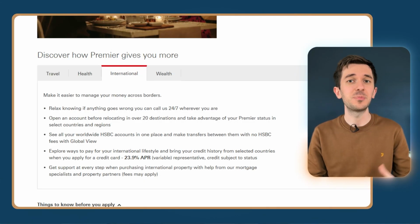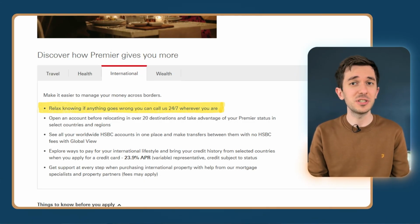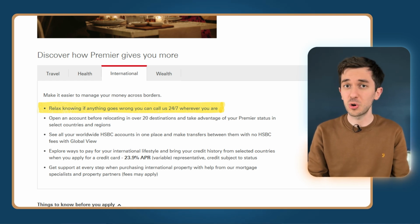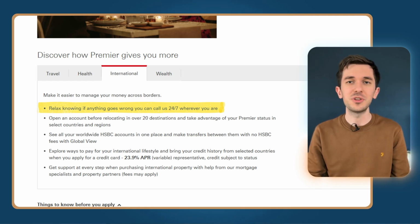So in terms of banking benefits, one of the biggest things you get is just better and easier access to support. So for example, as a Premier customer, you will have access to 24/7 telephone banking, meaning that there is a telephone number that you can call at any time of day or night with any kind of questions or requests relating to your account.